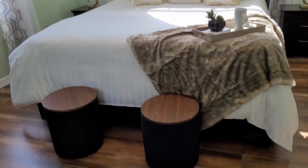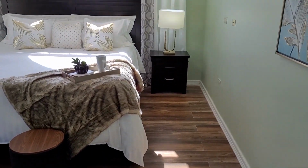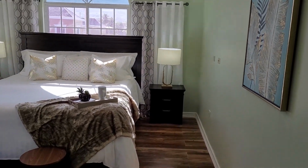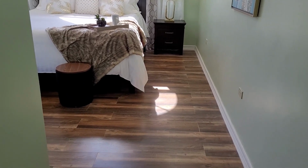I also opted to just use two small stools here because I wanted to showcase space. And I could have put in a bedroom bench in here, but like I said, space is paramount when you're doing staging.